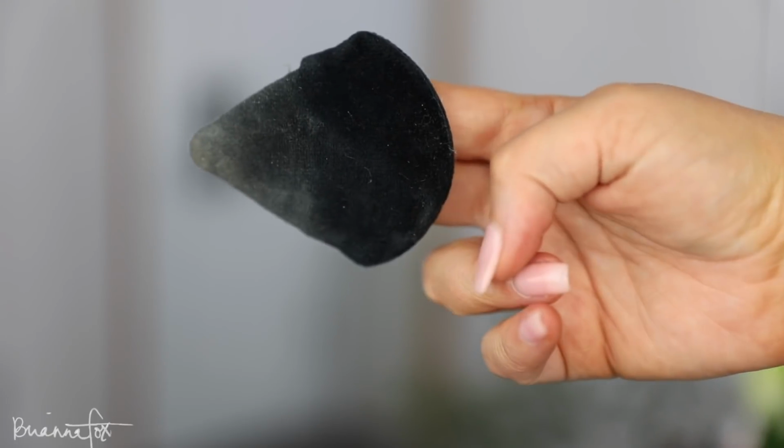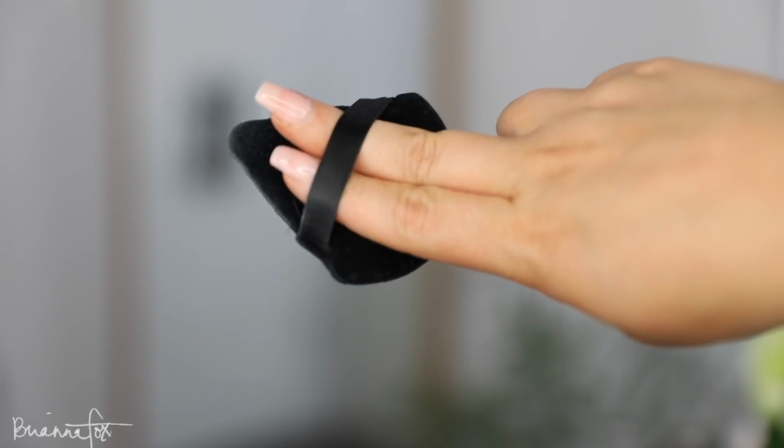Okay, next I have this powder puff. Everybody's been talking about this. I didn't realize that this was so popular on TikTok, but everyone's talking about these powder puffs. You can get them on Amazon. You just set in the makeup, and even now I'm getting a little oily, so I'm gonna use whatever's left over on this, and it just gives this nice perfected finish on the skin.